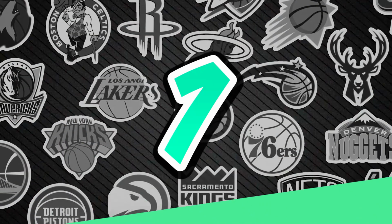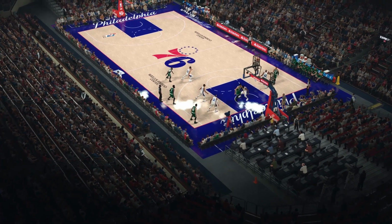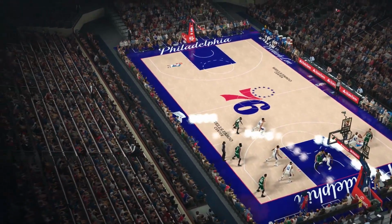Let's go. Starting with the first court, it is the new Philadelphia 76ers court. Now, a couple of these on this list, specifically the ones early on in the list, have barely any changes at all.